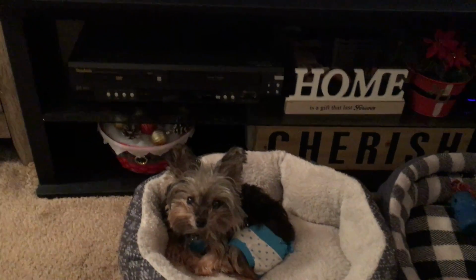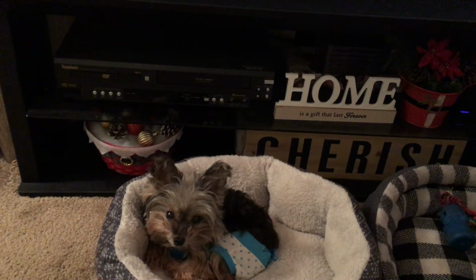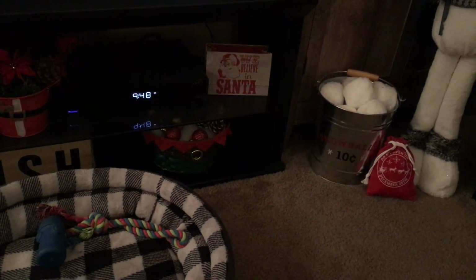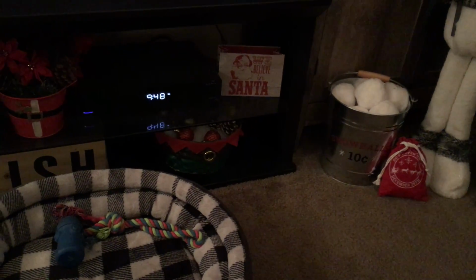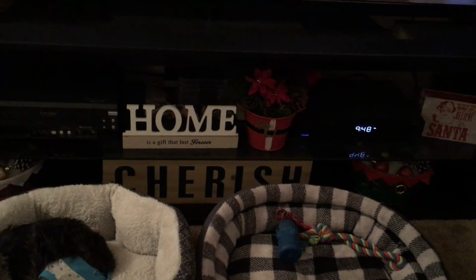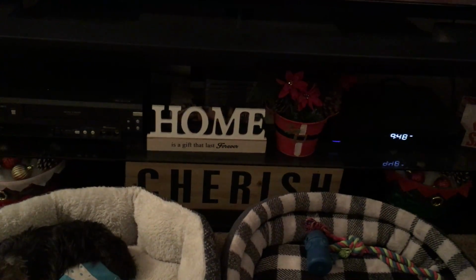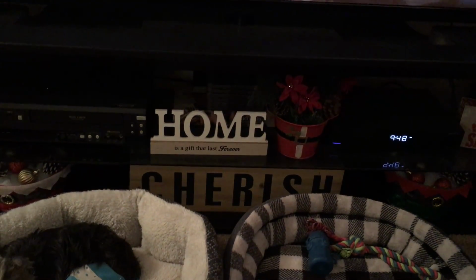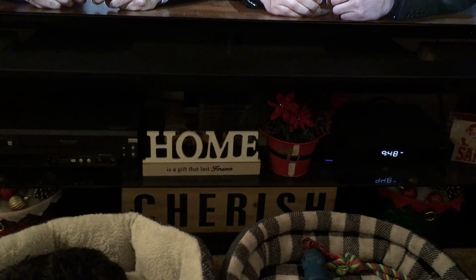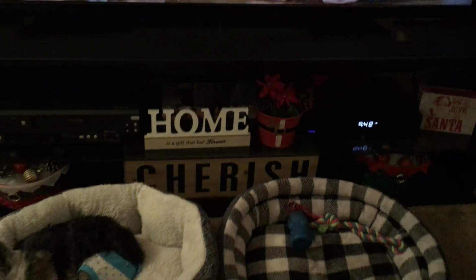So back there in the corner, you're going to see one of the Santa Claus baskets from Dollar Tree, as well as one over in that corner that is the elf basket. Those both come from Dollar Tree, and I've got them filled with fake snow, and then I have Christmas ornaments in there. Then on top there, next to the home sign, I have the Santa bucket from Dollar Tree, and I just have some florals from the Dollar Tree inside there.